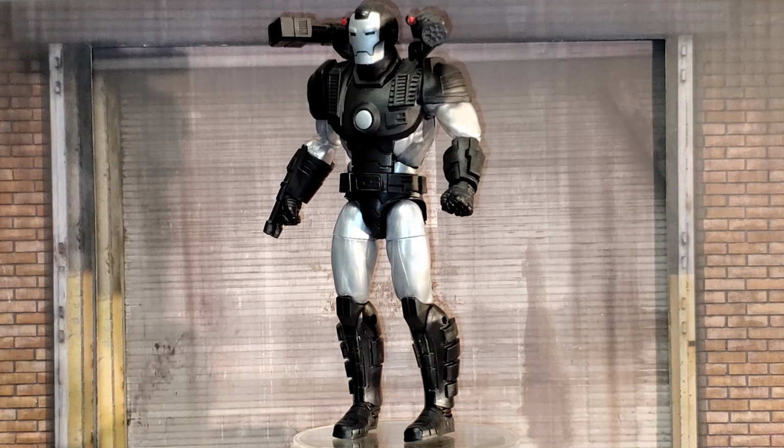See, he's got some shoulder coverings here. Hopefully that won't hinder his articulation at all. I love that chest piece, how it's silver in the middle. Woo! Woo!